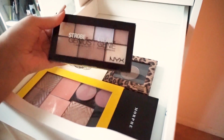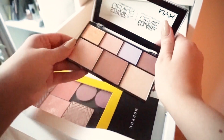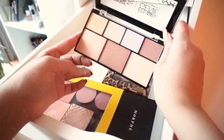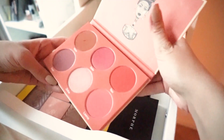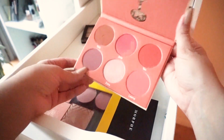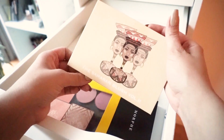I have this one from NYX. This is the Strobe of Genius highlighter palette. It's getting darker and I'm losing that light. I'm so sorry about that. It has some beautiful shades. This is the Juvia's Place Blush palette, volume 2. Those are a little bit dark for me, but they are very pretty, so I go with them with a very light hand, or I use them as eyeshadows.